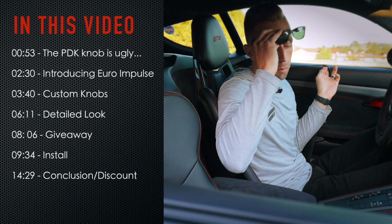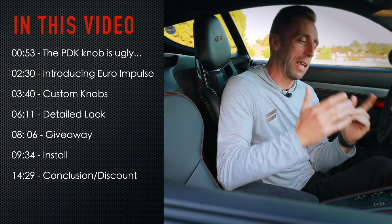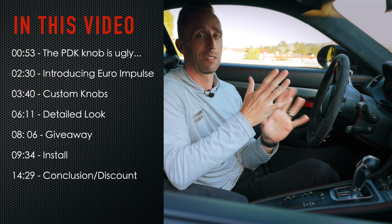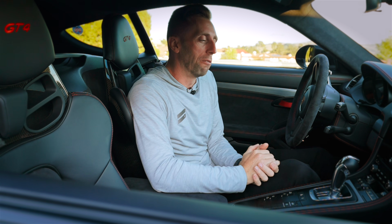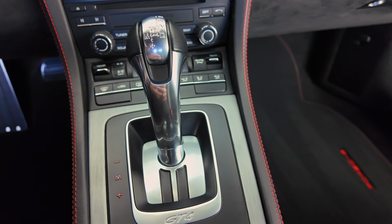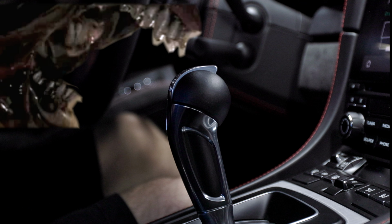You know, I love Porsche design, otherwise I wouldn't drive this car, but they don't always get it right. For example, I think that the PDK shift knob on the 718s and 991s and some of the Macans is just not right. Maybe it's just aging a bit, right? Plus, this plastic metal stuff is kind of tall and it looks sort of like an alien sex toy, honestly. Yeah, I said it. And now every time you look at it, that's what you're gonna think about.